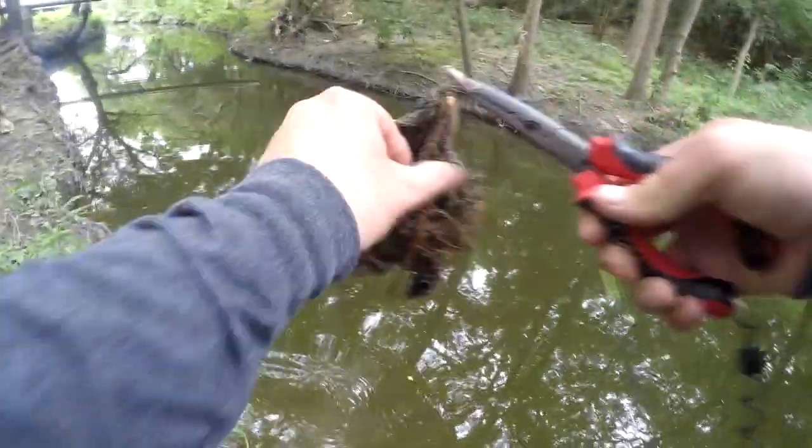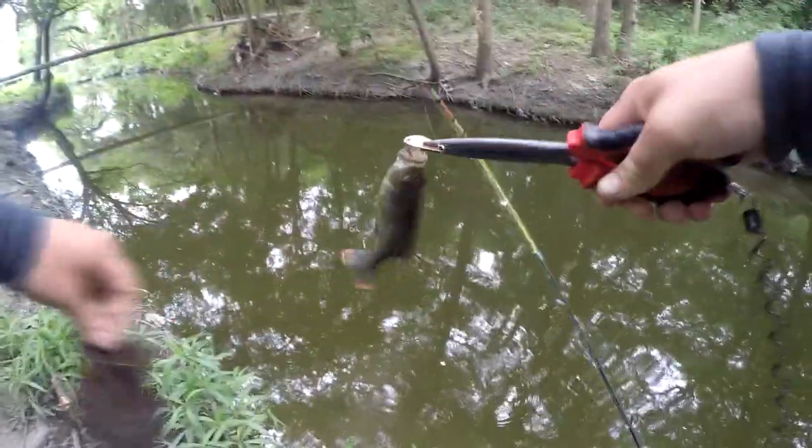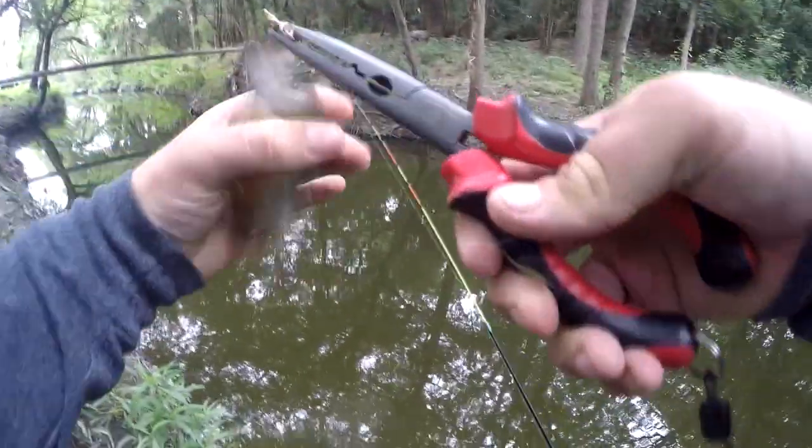And he's getting up into the roots. No. Well, I don't know why you swam in there, stupid. It's a nice green sunfish, but he's stuck on the stuff that looks like hair. I can't get down close enough to get him, so let me try my pliers. Yeah, it's like a rag or something that he swam into. But decent little sunfish.